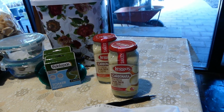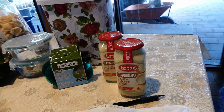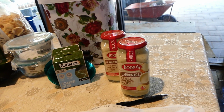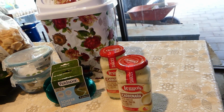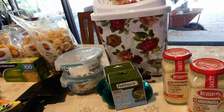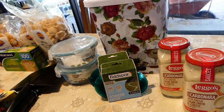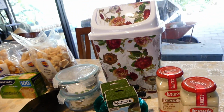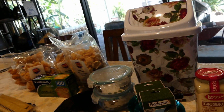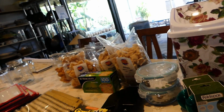Some jars of carbonara, because in the supermarket they've actually been impossible to get. So I found these at I Love This Shop, so I grabbed a couple of jars, and each jar will do at least 2 to 3 meals. Then I picked up a couple of short pieces of soaker hose, which is for an upcoming video. A nice new little girly bin for my bathroom, very pretty. A couple of storage jars for my fridge. A nice little gardening shovel.